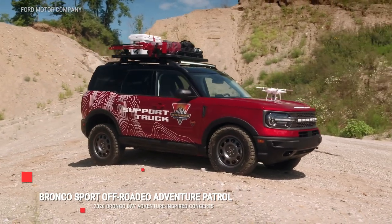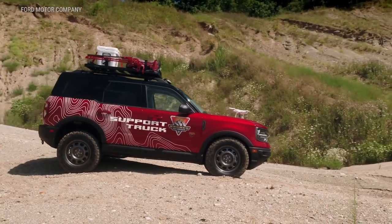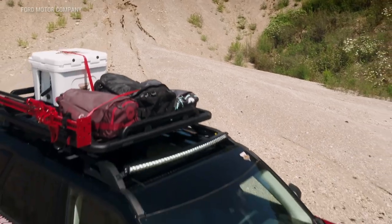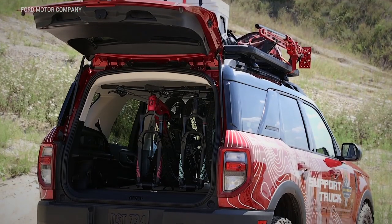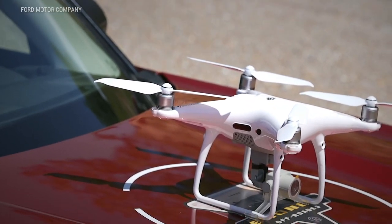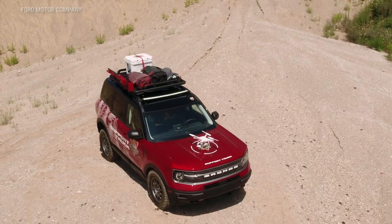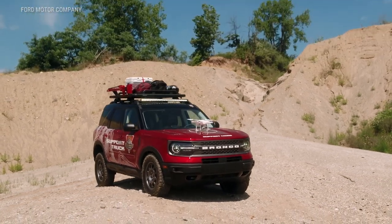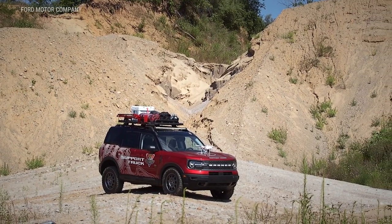The Bronco Sport Off-Rodeo Adventure Patrol is the official truck of Bronco Off-Rodeo events, adding adventure gear to the Bronco Sport Badlands series. It features a Yakima lock and load platform roof rack, a Yakima high lift jack and axe mount, a Yakima interior bike rack, Yakima HD bar crossbars, a Rigid off-road roof light bar, recovery boards, 31-inch BF Goodrich all-terrain KO2 tires, a DJI Phantom 4 Pro drone, a high-lift jack, a Yeti Tundra 35 cooler, Marmot duffel bags, and a custom vinyl wrap from DPI Graphics.